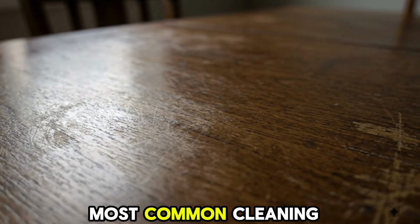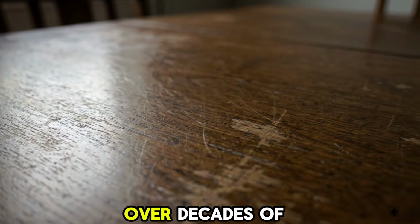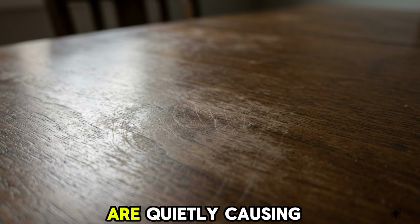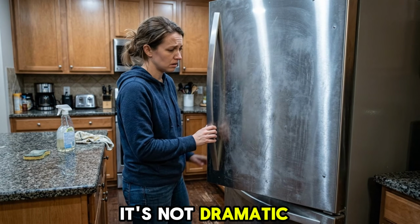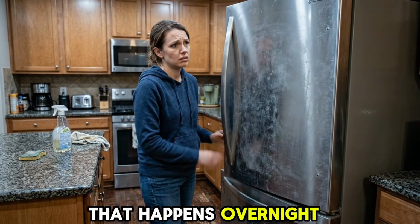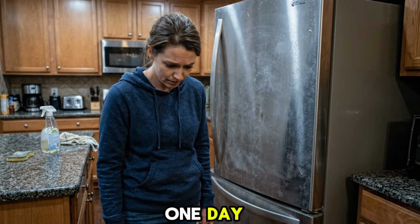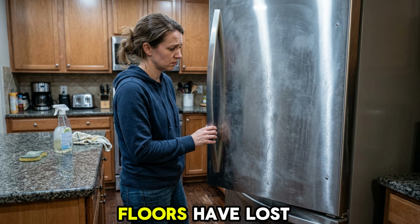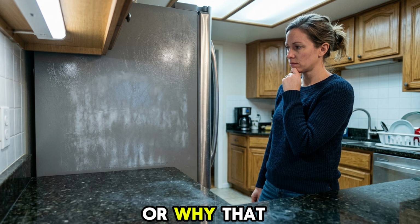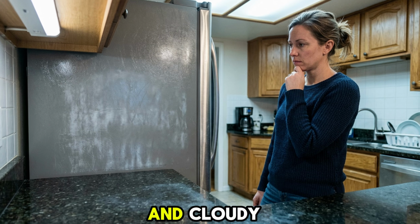Some of the most common cleaning habits, the ones many of us learned from our parents or picked up over decades of keeping a tidy home, are quietly causing damage that you won't notice right away. It's not dramatic. It's not something that happens overnight. It's more like a slow leak, the kind you don't see until one day you step back and wonder why your countertops look dull, why your wood floors have lost their shine, or why that stainless steel appliance you were once so proud of now looks scratched and cloudy.